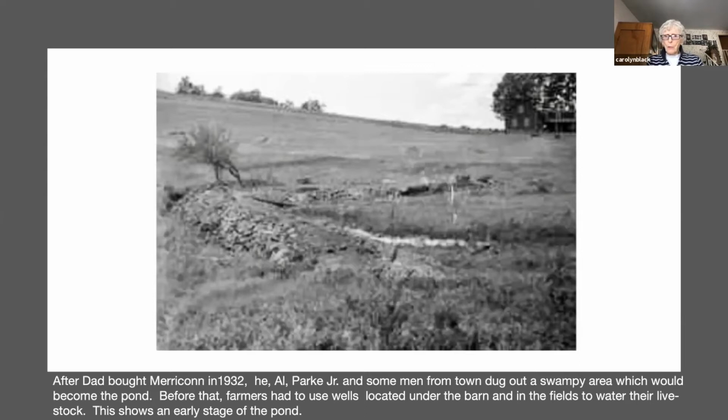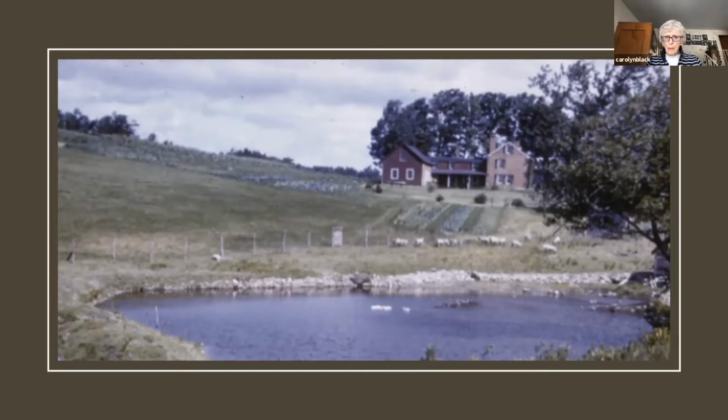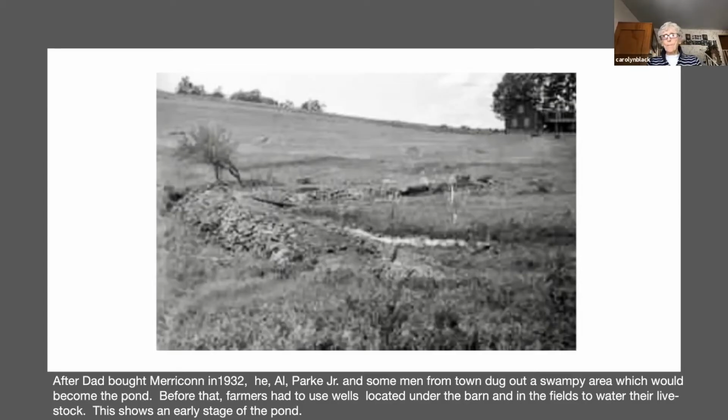And we can go back to the other picture, but this was dug up, dammed up, and what it became was our pond. And it lasted from the mid-50s. We kids were growing up in a way, and Dad wasn't able to keep it cleaned out with cattails and everything.